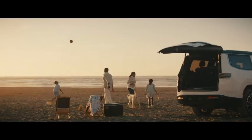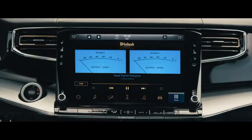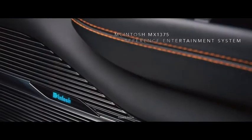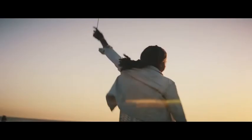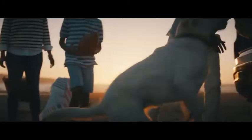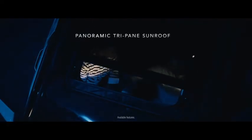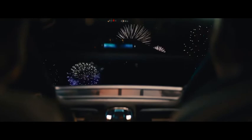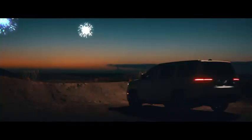Most impressive of all might be the Macintosh Reference Entertainment System, with 23 speakers crowning the interior of the Grand Wagoneer. Yet another way this vehicle has been meticulously designed to move you. Although each of these features is noteworthy in their own right, together, they simply mean your family has the freedom to take in the best this country and the SUV world have to offer.